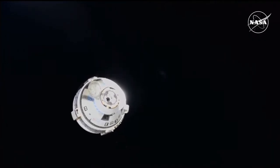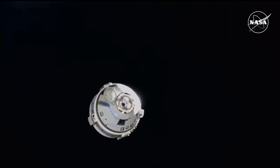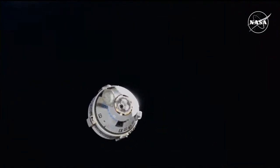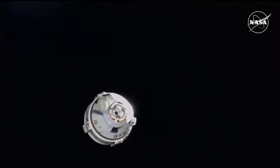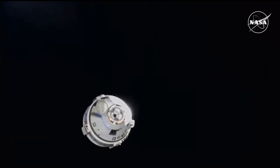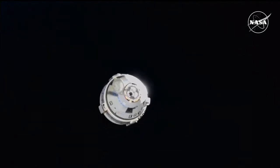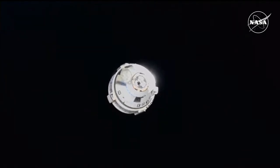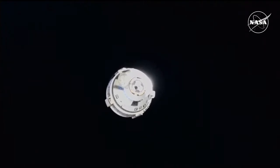We are standing by for the fourth of the 12 burns in the series of firings as part of the breakout burn. As a reminder, the entire sequence will take about 5 minutes to complete. About 4 minutes into the sequence, Starliner will cross what is known as the keep-out sphere. The keep-out sphere is an imaginary 200-meter sphere centered on the space station. We are 15 seconds away from the fourth burn in the series of 12.